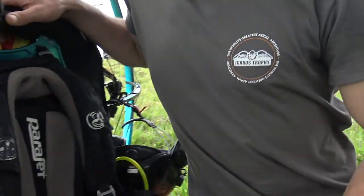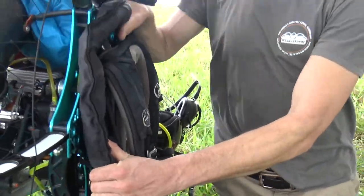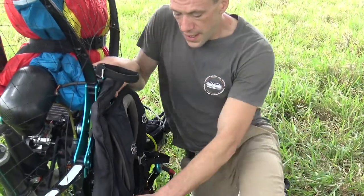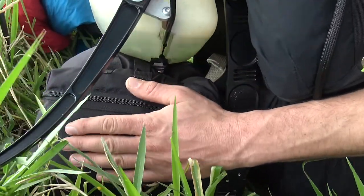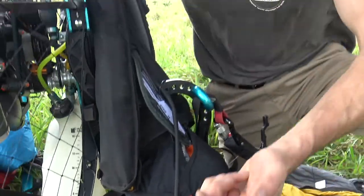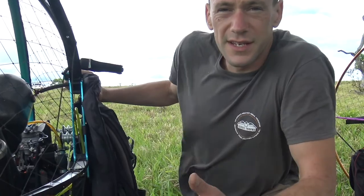And then on the paramotor, I've got the water rescue system, because we will, on this Icarus, be flying over quite a lot of water. Then underneath, on the frame, I've got, in this bag, my tent, sleeping mat, and sleeping bag. So, you know, I can spend the night out.